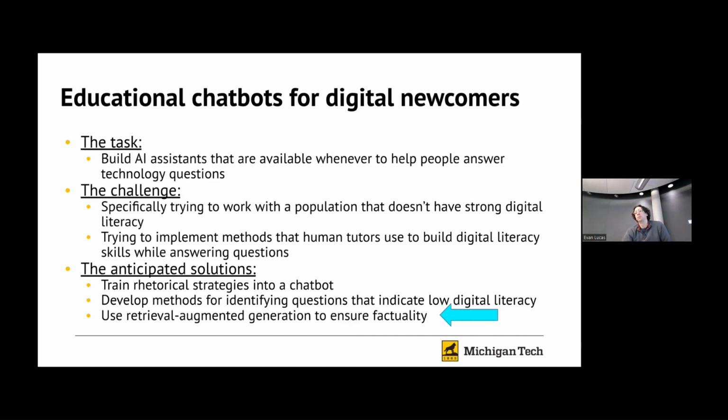So this comes out of some work that they have been doing in the past, where they've been doing digital literacy tutoring for people who don't have strong digital literacy skills. And up to this point, it's been largely in-person tutoring. I believe they've done some experimentation with tutoring over Zoom. But the point is it's human involved. And as we know, humans have typical working hours. And even though they're probably always going to be better at assessing and tutoring somebody, there's reasons that it may be beneficial to also have AI assistants that can do a similar task.